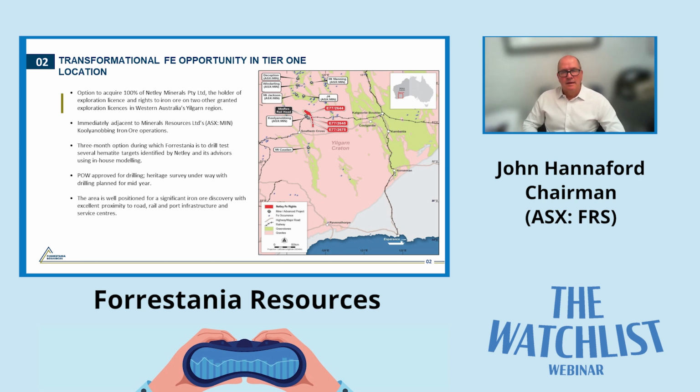Previously, we had Portman, followed by Cleveland Cliffs. Originally, it was Western Mining. And most recently, Mineral Resources moved in there, upgraded the rail line to Esperance, and the port facilities have been upgraded. So they've been running at 10 million tonnes. Capacity is 11 million tonnes a year.